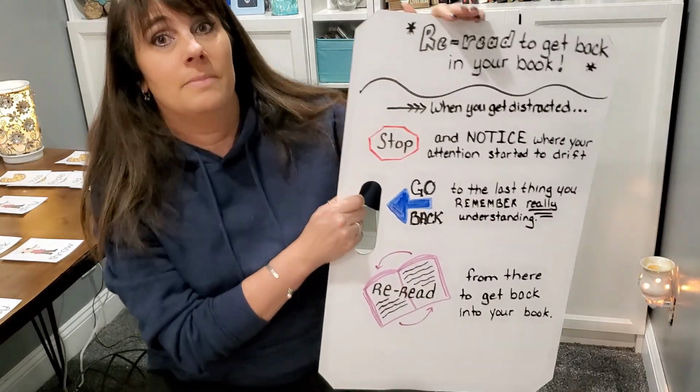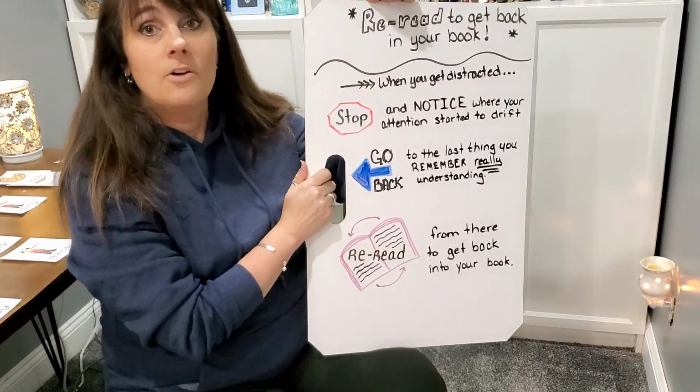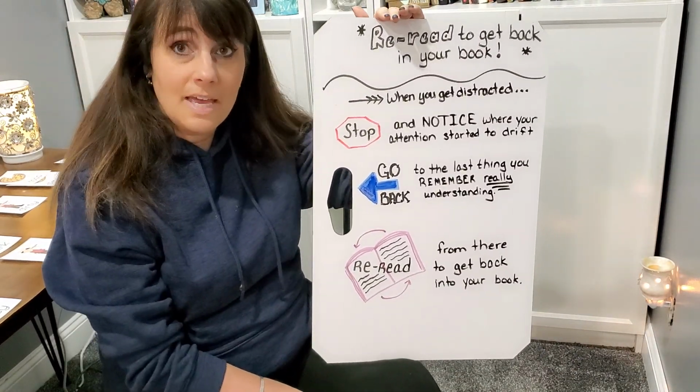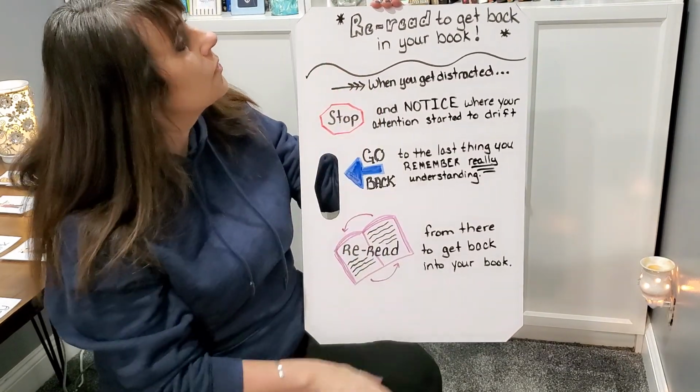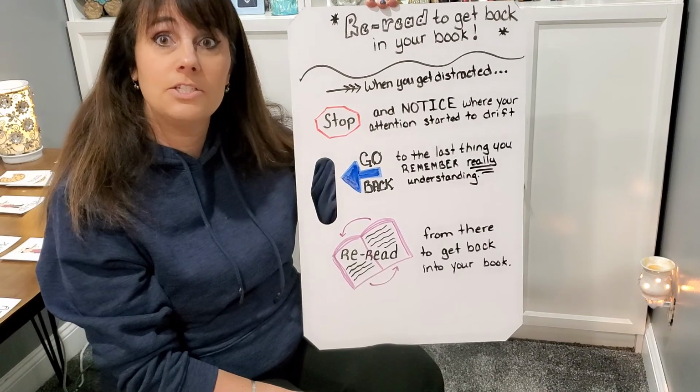I'm sure it has. So if that happens to you, and it's okay because it happens to all readers, here's some ideas of what to do. I'm going to show you some ideas that I have for you of what to do when you get distracted, because that can happen when you're doing your silent reading. So here's my title: Reread to get back into your book.